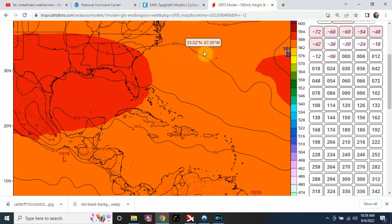But enough rambling. This is all I got for you guys as of right now. Stay tuned for the Labor Day holiday forecast, which will be later today, probably more towards the evening and nighttime.